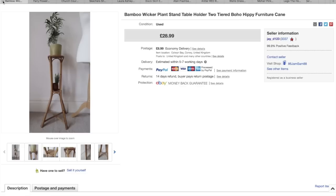So I decided to put postage on this just because I think sometimes with furniture items, if people see free postage, I think sometimes they confuse it and they think it means like a collection only. So that's why I decided to put the postage on it as well. So yeah, quite happy with that sale because I was a little bit out of my comfort zone with that.